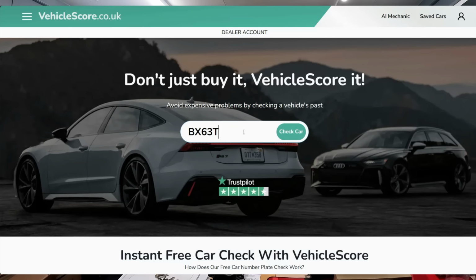So first of all, to start the game off, we're going to do our vehicle checks using Vehicle Score. The first one we're looking at is a Ford Ka 1.2 on a 63 plate with 65,000 miles. So let's check this out on Vehicle Score. It is BX63TWP, if I remember right there.